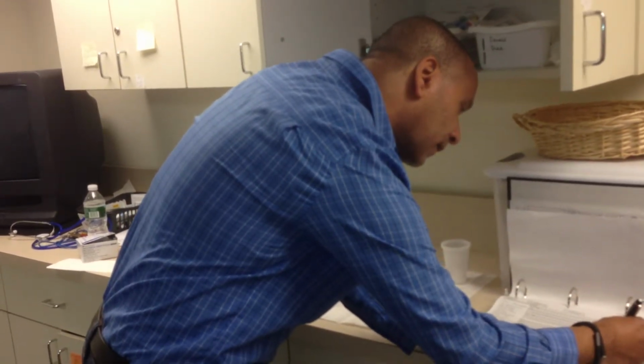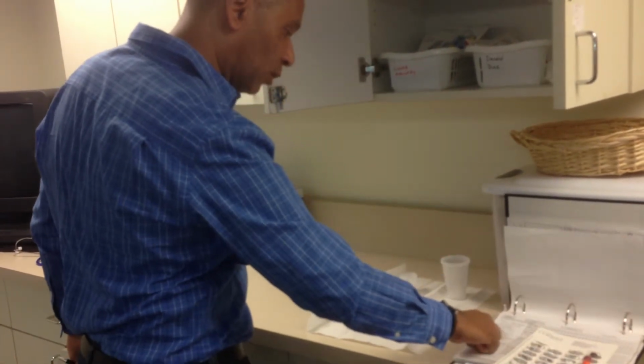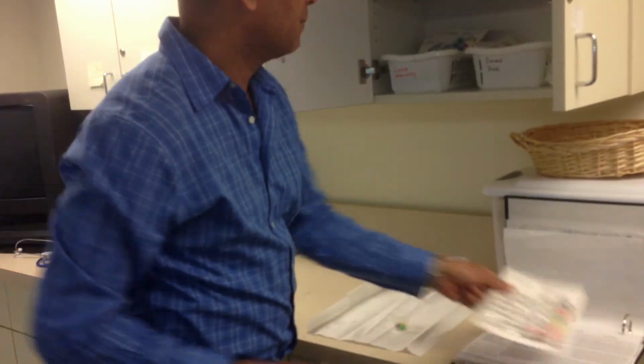Before I put it back, I'm going to put my dot for the Lopressor. I do a 3rd check. Donald Duck, Lopressor 50, 1 tab by mouth twice daily. And now I put that back.